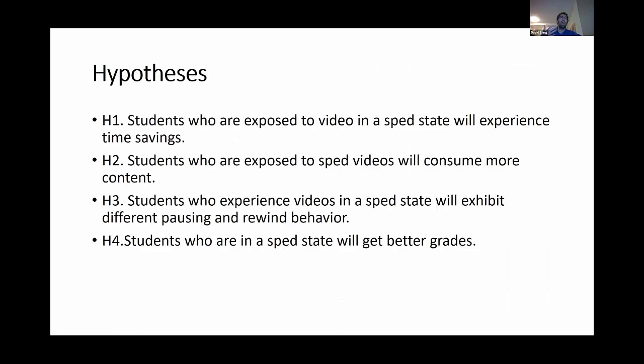So the way we hypothesize how students will react to these sped-up videos is the following. First, we know that video content is finite in these courses, so we think that students who are exposed to sped content will just experience time savings. Second, we think that students who are exposed to sped video content will, as a corollary, consume more of the course content. And third, we think that these students might exhibit differential behavior in terms of self-regulatory behaviors such as pausing, rewinding, and reflecting. And finally, we believe that students will also take some of their time savings in these courses, and that will translate to better grades because they will have more time to devote to these efforts.